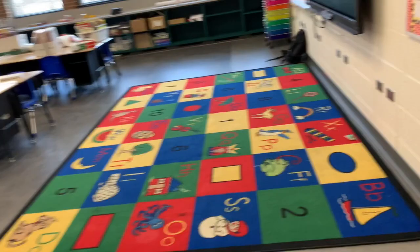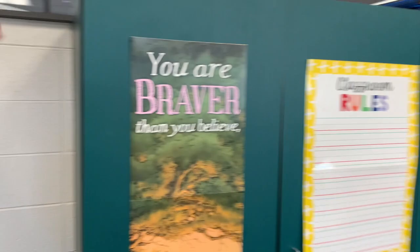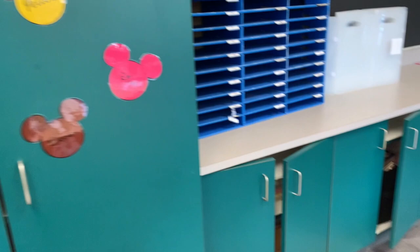And then this is on its way. Then I have my Winnie the Pooh quote, "You're braver than you believe, stronger than you seem, and smarter than you think." The rules. I have my shapes posters. Then I kind of just mix and match everything.